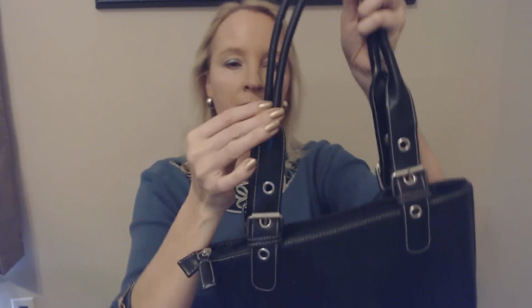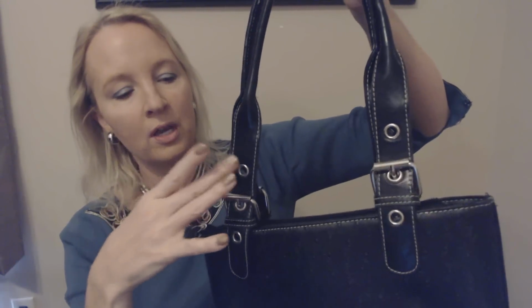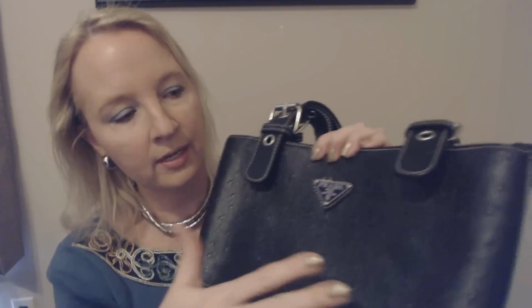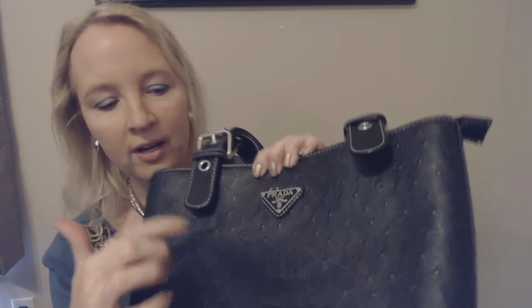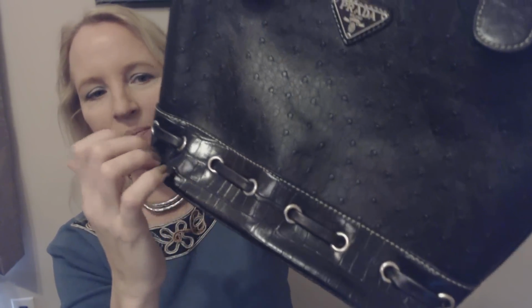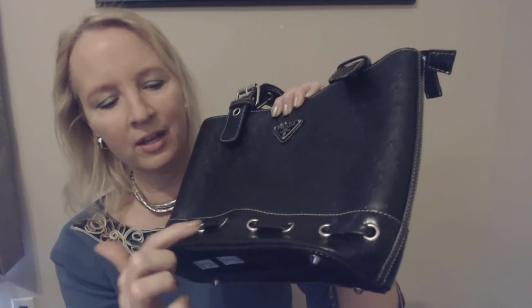So the handles look like they're just kind of flattened out here, and then they are sewn together from here all the way around to here, like that. And of course, on both sides of the handle, you can adjust the little silver buckles, which is cool. Now, this part of the bag has a kind of rough texture and little spots, like little round polka dot things. The bottom has more of an alligator look to it, but I think it's just leather with this piece threaded through there and little silver grommets.